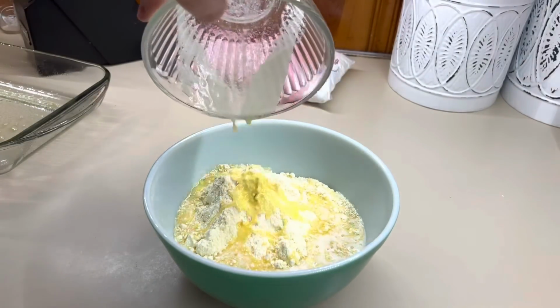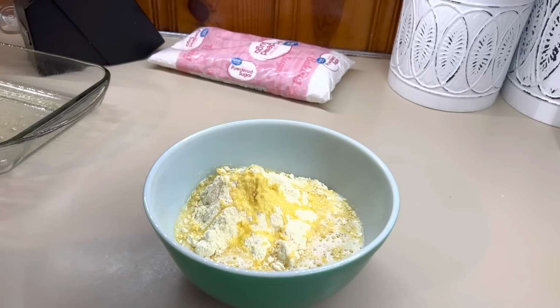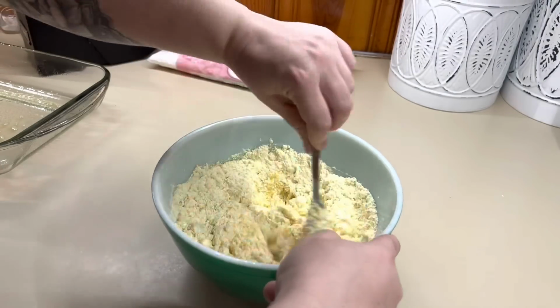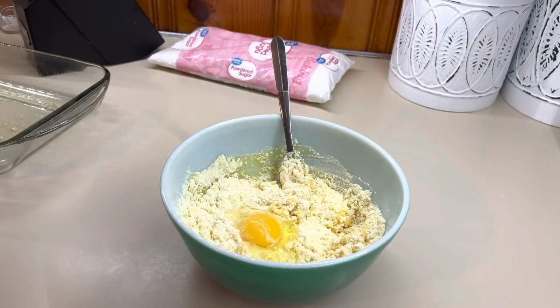It's super easy. All you need is a lemon cake mix, some butter, and some eggs. Then you're just going to mix that together. That's going to be your crust. And then you're just going to press that down in the bottom of a 9x13 greased baking dish. I will have the recipe that I followed linked down below for you guys. I got it from a blogger and it was delicious.